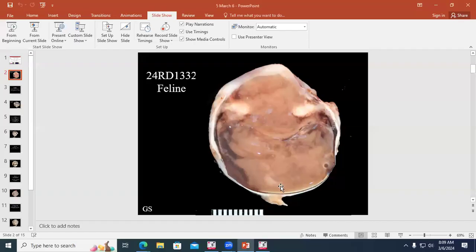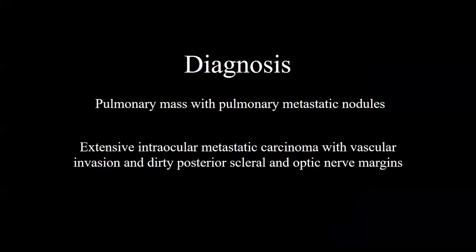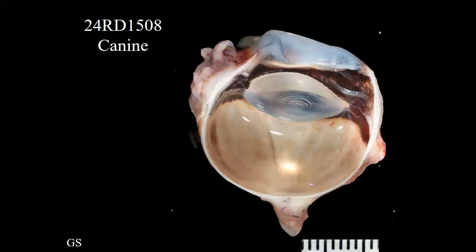Anyway, so kind of sad news for this cat, but hopefully he's had a good life. So as I said, pulmonary mass with pulmonary metastatic nodules per history, and then extensive intraocular metastatic carcinoma with vascular invasion and dirty posterior scleral and optic nerve margins. Oh, and limbal scleral, I think. Okay, moving on to the next case.